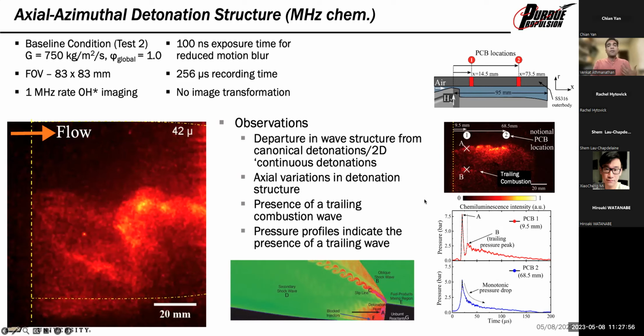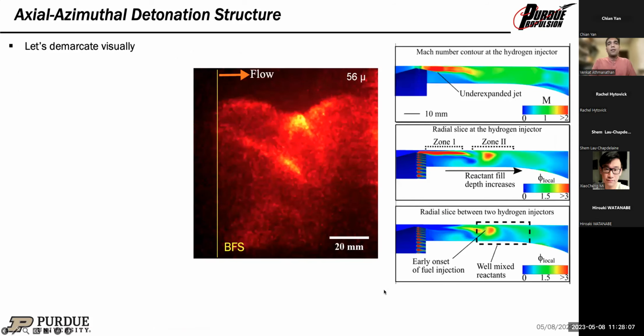So let's now use the URANS simulation to understand and interpret the results, to see why we see what we see. On the left, you see the instantaneous snapshot of the wave, and on the right, you have URANS radial-axial slices at an azimuth position right ahead of the detonation wave, about 3 to 4 degrees ahead of it. There are three things that we plot here.